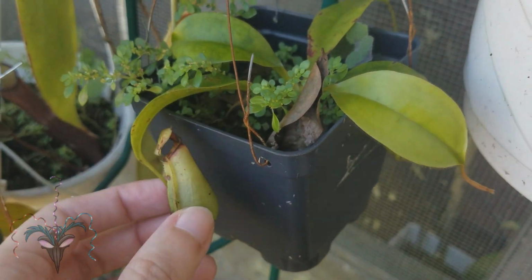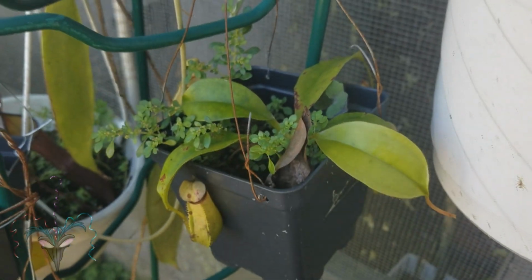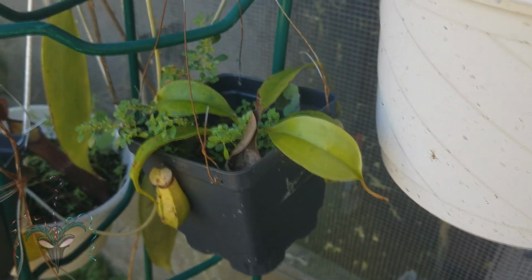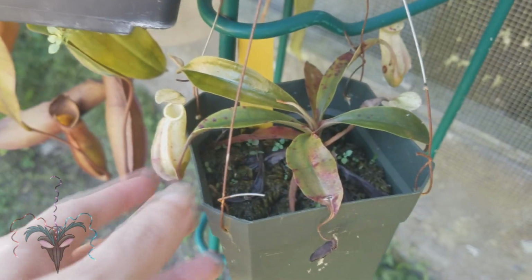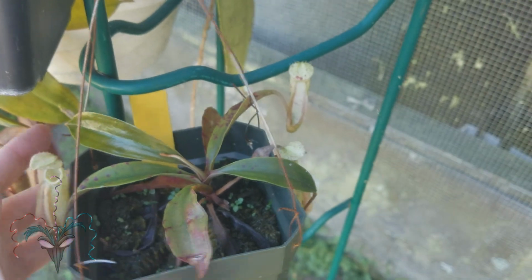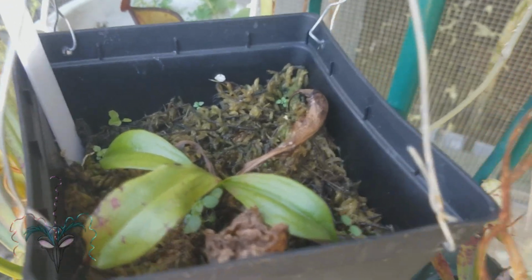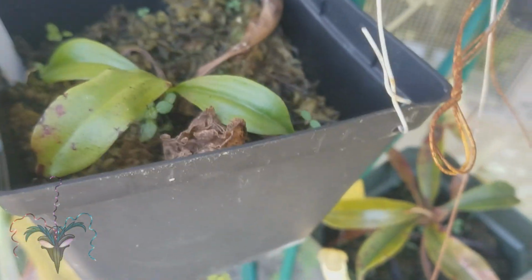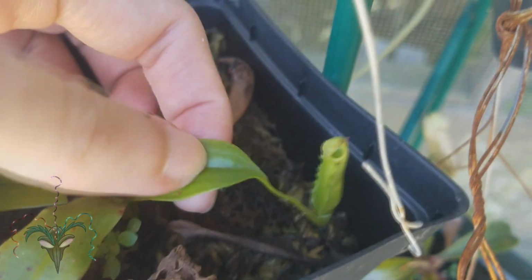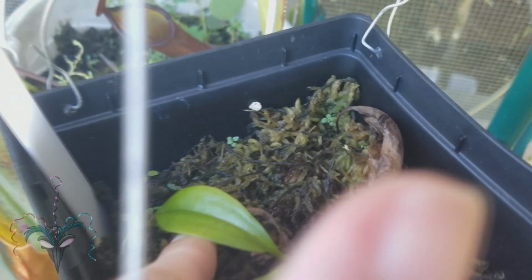This is my red flush Bicalcarata. I think, or maybe that is the red flush. That's the red flush. And another Rafflesiana baby. Got little tiny pitchers. And then this is my giant Sarawak that's not so giant at the moment. When they're this young, they don't look like anything. They don't look like bicals at all. That's the newest leaf down there.